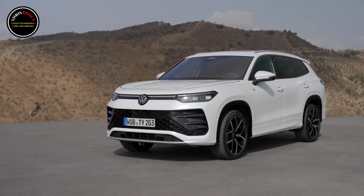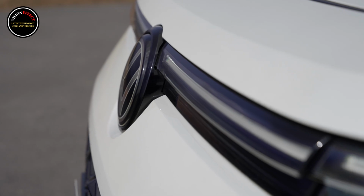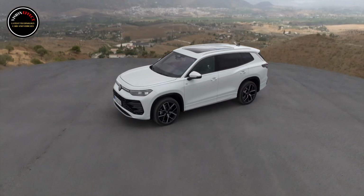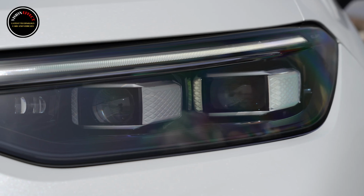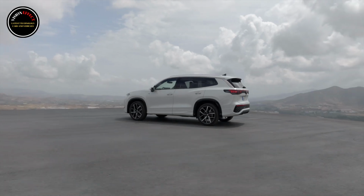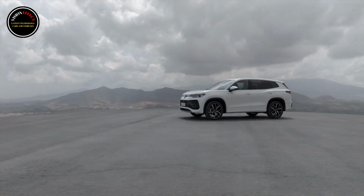The Tayron is 72.9 inches, 1,852 millimeters, wide and 65.3 inches, 1,660 millimeters, tall, with both numbers slightly higher than those of the Tiguan. As you can imagine, this is an immensely practical SUV. Cargo capacity behind the seats varies from 12.2 cubic feet, 345 liters, for the third-row version to 31.2 cubic feet, 885 liters, for the two-row model.